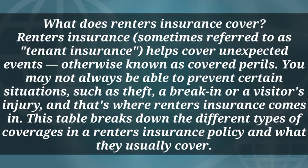This table breaks down the different types of coverages in a renter's insurance policy and what they usually cover.